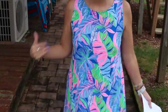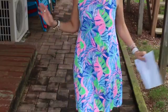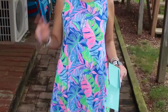So, kind of thinking I might let this go. It's really cute, but I don't think I need it. However, I have 2 more outfits, so I'll be back with those in a moment.